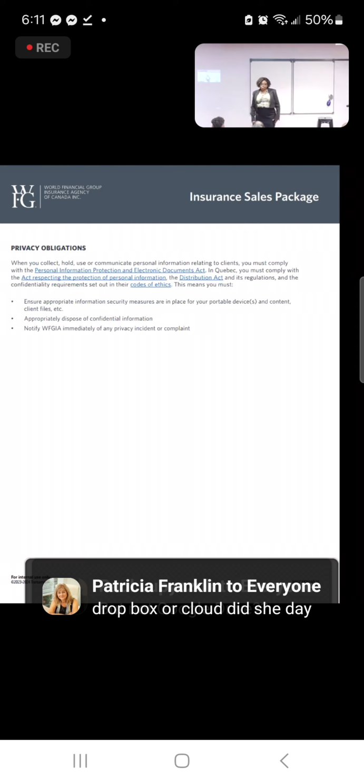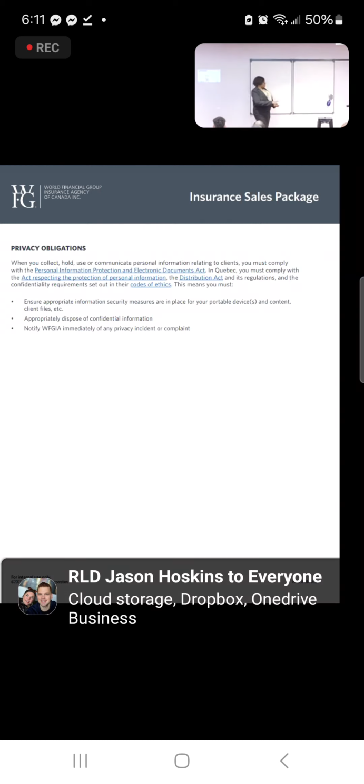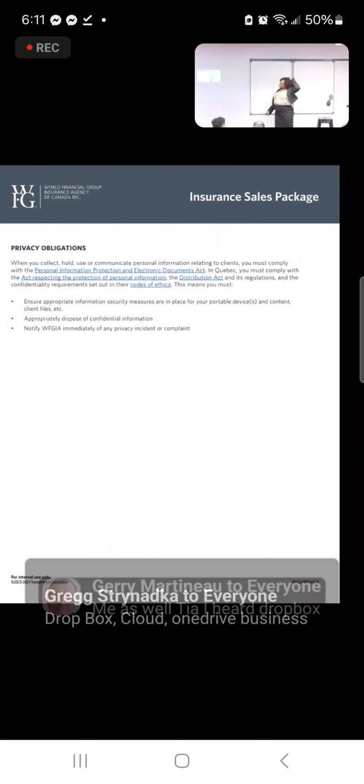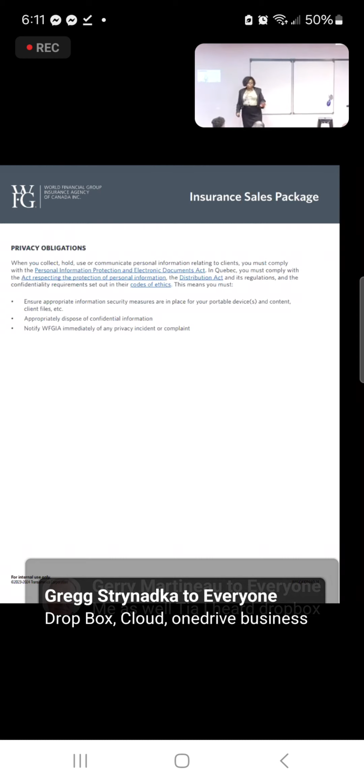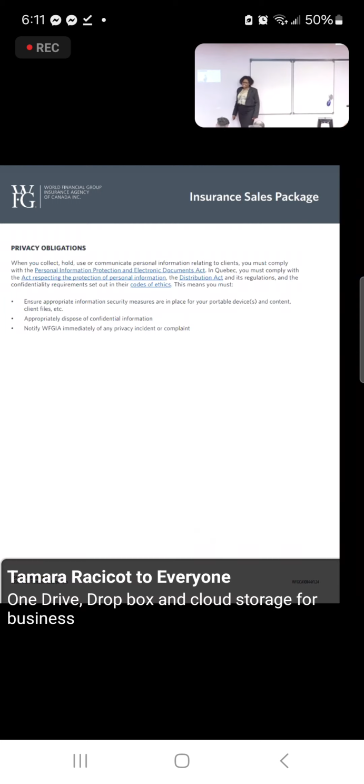What if we just put it on a memory card? It has to be encrypted. What about the external hard drive, USB? It needs to be encrypted or password protected. I think one way to look at it is how would you want your information stored? How would you want your medical records stored? How would you want your financial information stored? As protected as possible, and that's all they're asking.